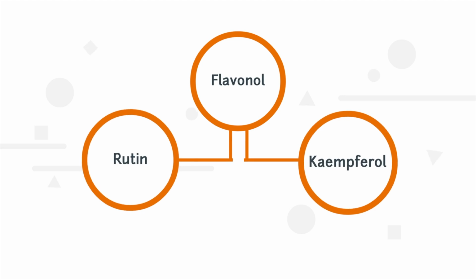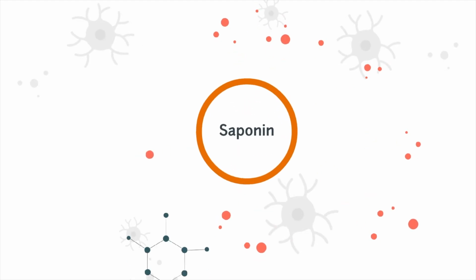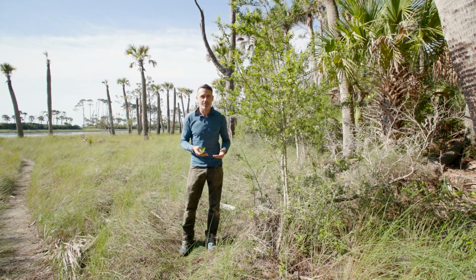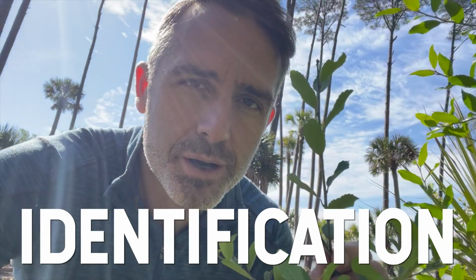Flavonols like rutin, camphorol, and quercetin have cardioprotective activities and chemopreventative effects. Finally, saponin is great as an antioxidant and an antimicrobial. Of course, the magic, so to speak, is that these compounds stack together, making it ideal for mental and physical health. I know some of you now are going to be worried about identification.